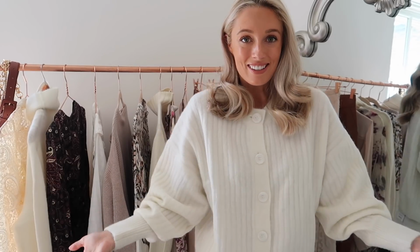But style wise, it's just kind of like a basic cardigan. It's not too long, so it's not too granny-ish and frumpy. It's still quite cool and edgy, if that's possible for a cardigan.